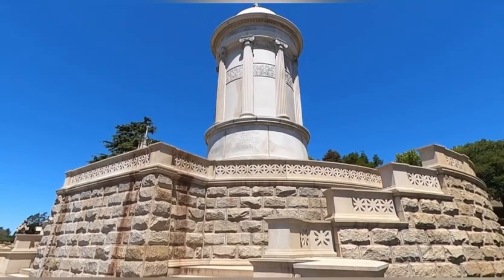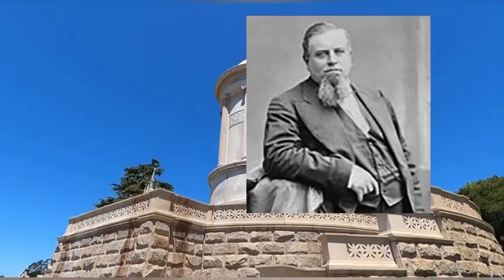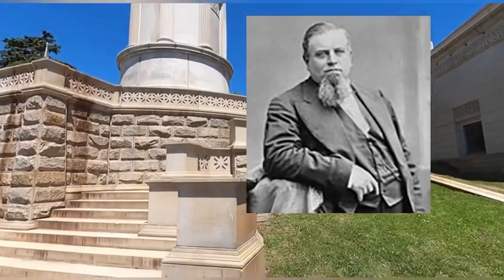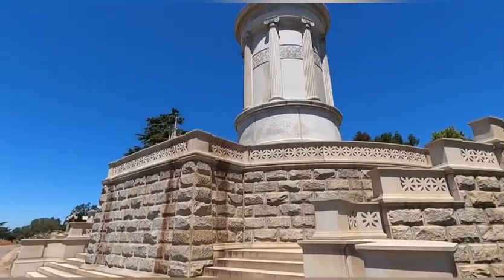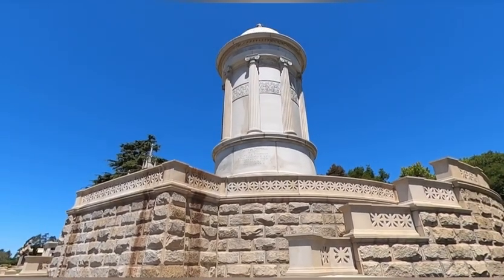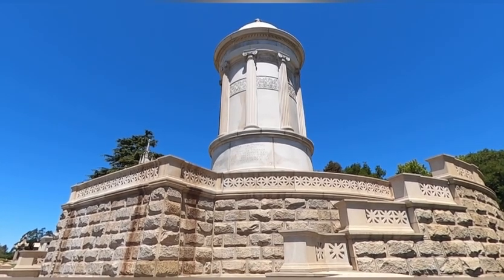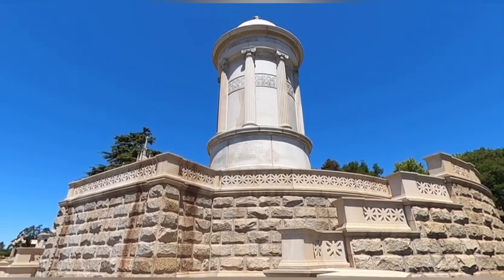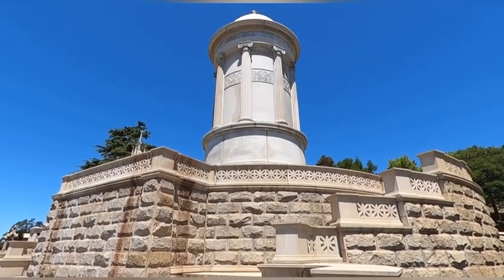And here is the resting place of Charles Crocker and family. As you can see, this thing is just monstrously huge. And Charles was a businessman. He received notoriety for being a 19th century railroad baron, best known as the founder of Central Pacific Railroad. Charles Crocker was born into a Troy, New York farm family in 1822.